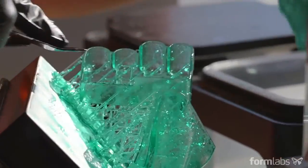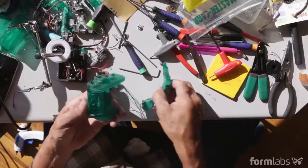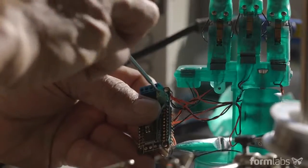The really cool thing about the microfactoring scenario is that anyone that has a passion and a vision to create a product can get started with just one printer, and then once you're ready to scale up, start using multiple printers.